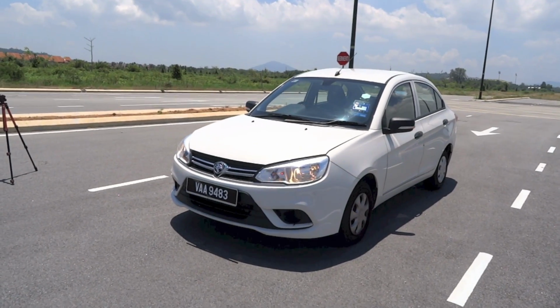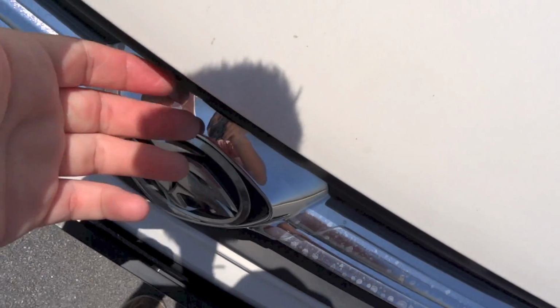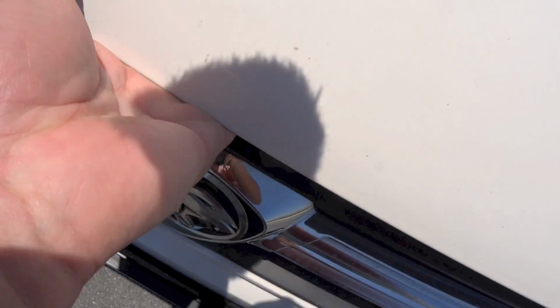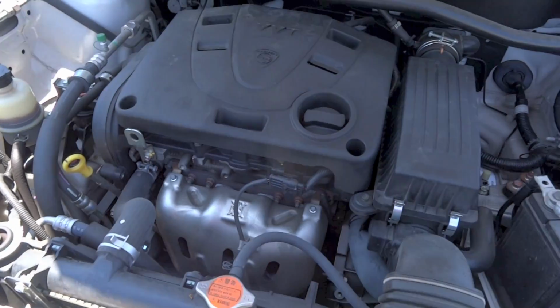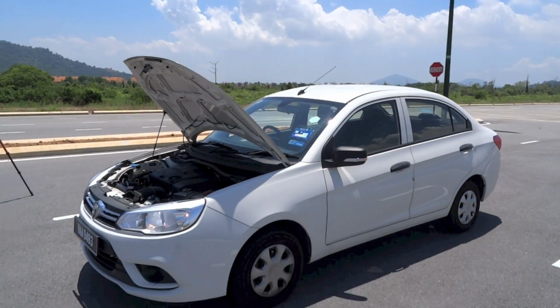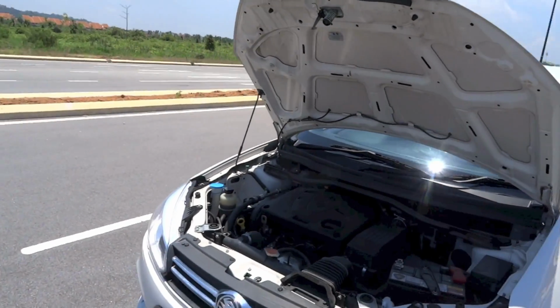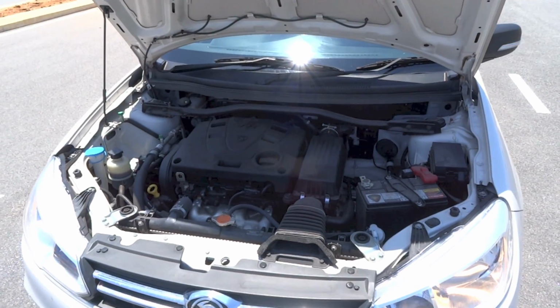The first generation Saga was essentially based on the second generation Mitsubishi Lancer Fiore. However, for the second generation Saga, everything from the design, engine, platform and parts are of Proton's own creation. The third generation Saga is based on its predecessor's platform, but heavily re-engineered to make it more modern.